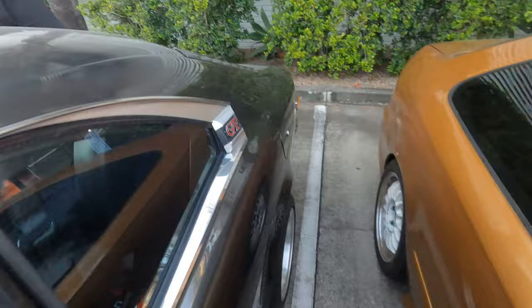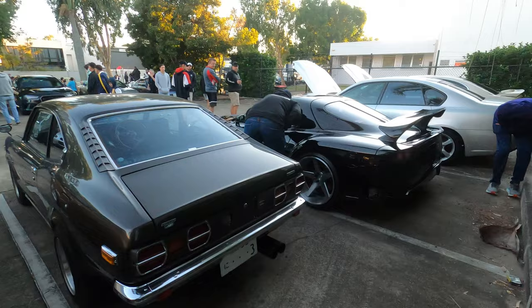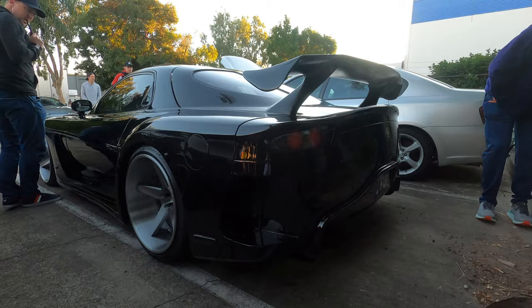As you can see, the Mazda here, it looks like it's still on Jap plates, so I don't even think it's been registered here yet. And then here's the Veilside Mazda RX-7 as well. Clean fitment, good wing. Just overall a beautiful looking car.